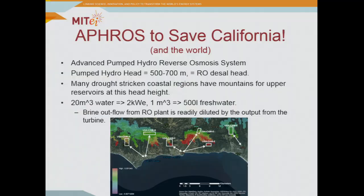And last but not least, to tie it all together to save California and maybe the rest of the world, something we call the AFRO system: Advanced pumped hydro reverse osmosis. It turns out that the optimal height for pumped hydro is 500 meters. That same pressure from 500 meters is what you need to feed into a reverse osmosis system to get fresh water. And we have a paper we're just putting out on that. And we can lower the cost of energy and fresh water. You can get 2 for 1.